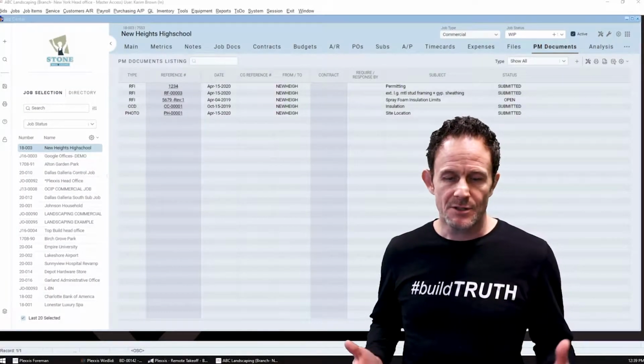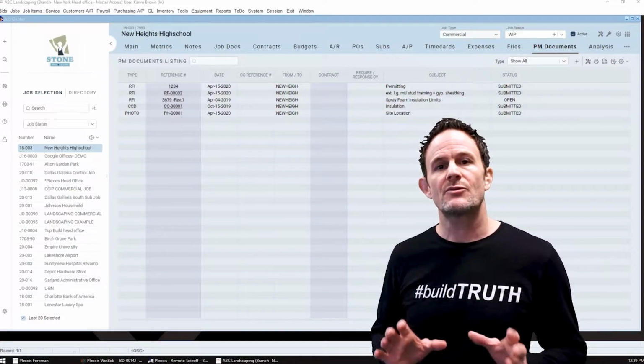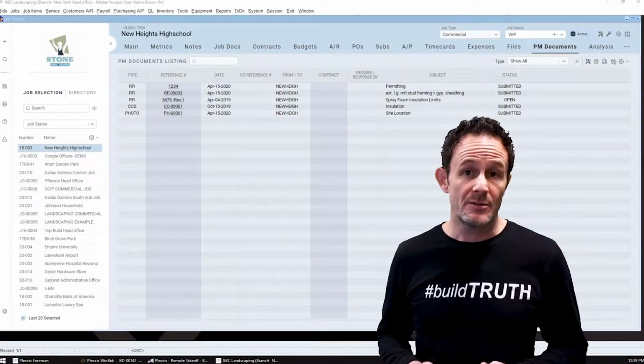So you can't achieve team cohesion by using technology that prevents team cohesion. So I'm going to give you 3 simple insights into project documents that will improve your technological acumen so you can be better.